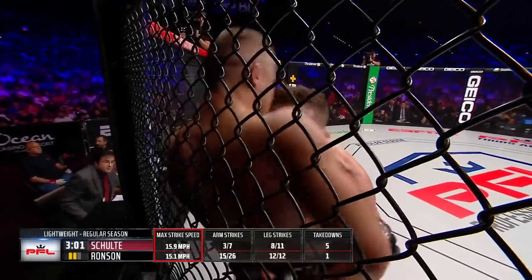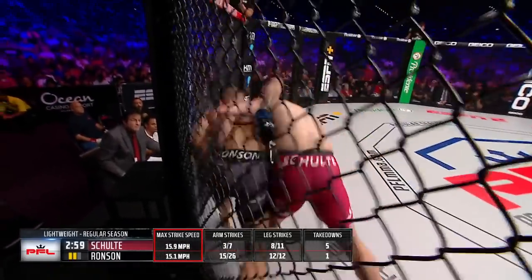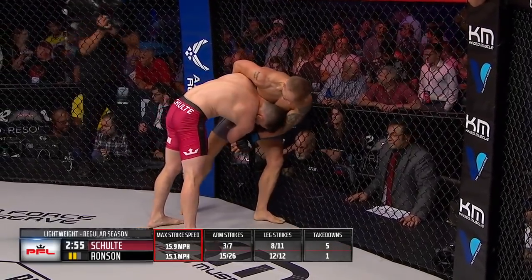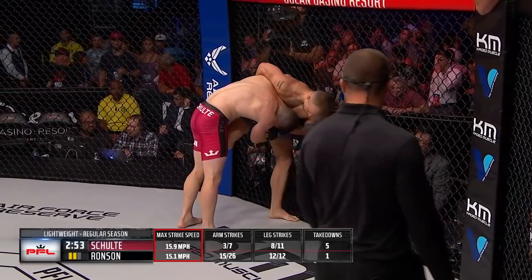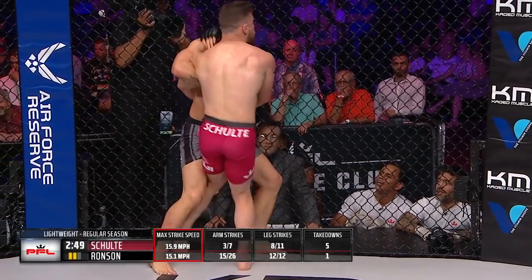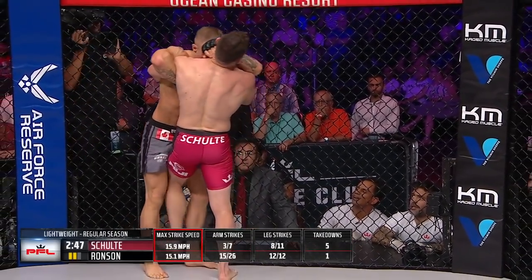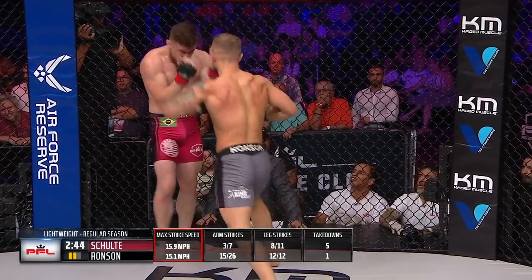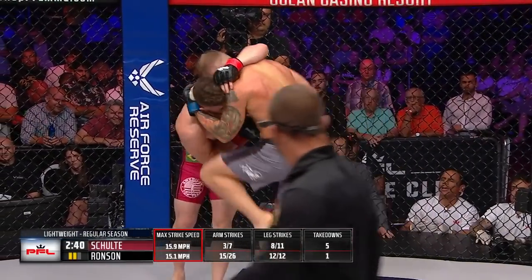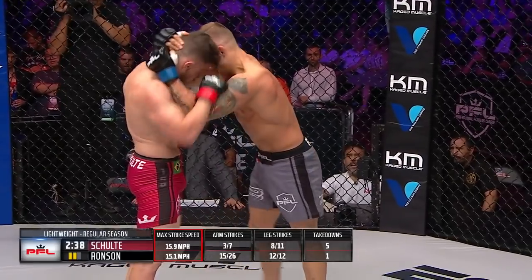Back to his feet, Jesse Ronson works, but another trip from Natan Schulte. Part of the reason why he was a champion last year, Randy, this constant pressure, constantly changing angles, compromising foot position. It's tough to feel like you're in a fight when you're constantly losing your feet and trying to keep your base. Another body shot from Ronson, almost snuck low south of the belt there.